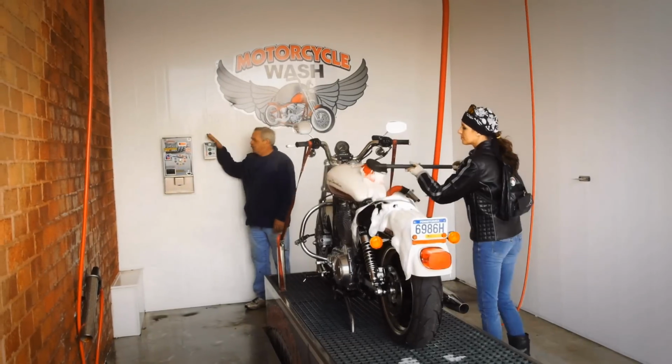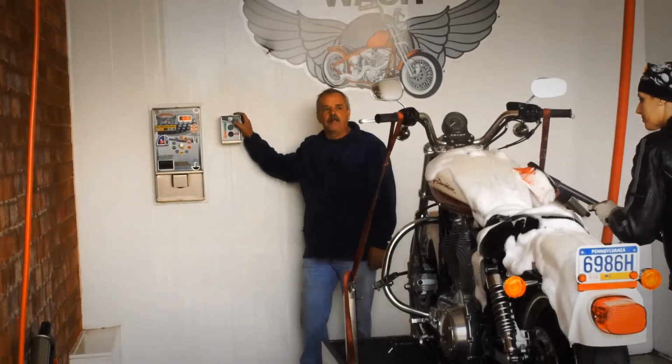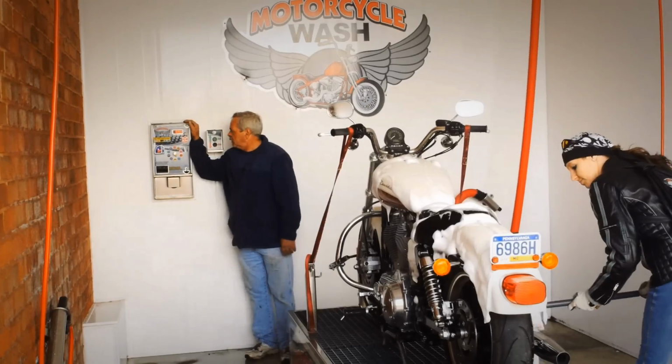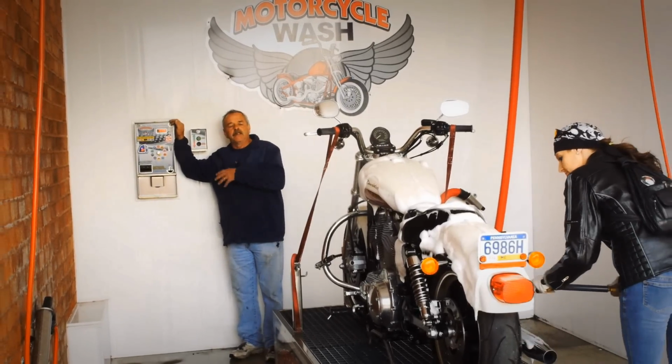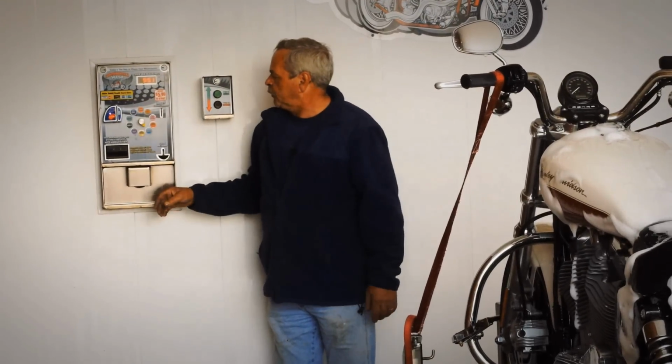Here we have the control button for the raising and lowering of the hydraulics. Simple button, green is up, white or red is gonna be down. This is a standard Kleen-Rite coin box with a custom decal for the motorcycle wash. The decals can be customized any way that you want. We have a wash gear credit card system on this one too.